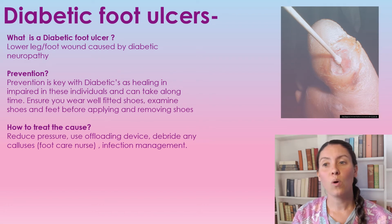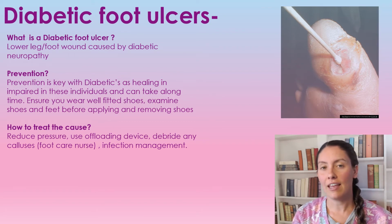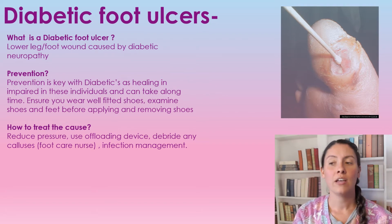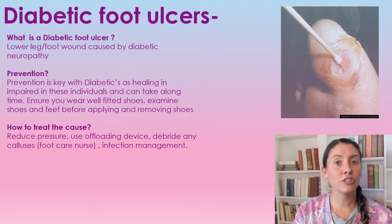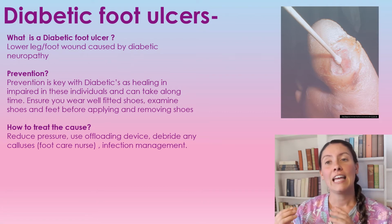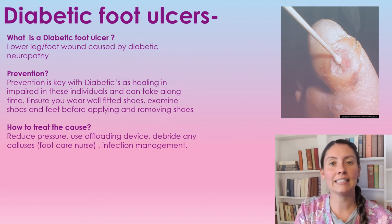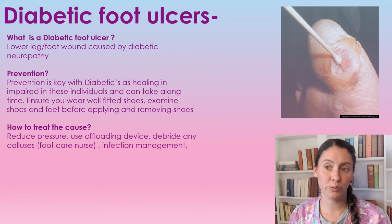Okay, so what we want to do is prevention. So prevention is number one for diabetics. It's the key. So what we're going to be teaching diabetics is to check their shoes. I have had patients who have had either rocks in their shoes, a toy in their shoe, a thumbtack in their shoe from the day before that they stepped on. They have to consistently be looking at their shoes, feeling, putting their hand inside their shoes, making sure nothing's in there, shaking it out before they put on their shoes, okay?